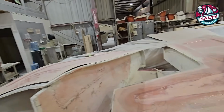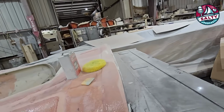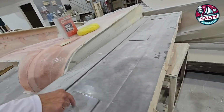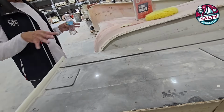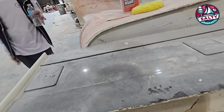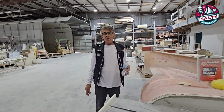We got to see it in all different stages here. So that's the other side. This is a mold, and this is the very top of the arch. So that's why I say it's 5 different molds to build that arch. And then you glass them all together and finish them all out to make them look like one piece.